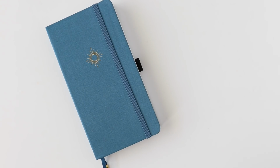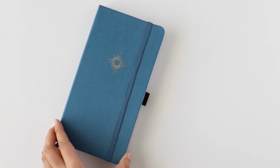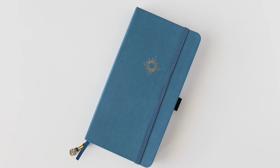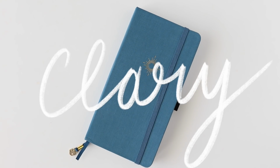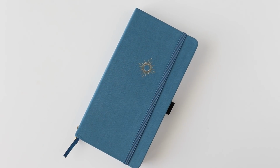This Traveler's Dotted Journal from Archer & Olive is going to be the home to my new reading journal. I love the color so much and I think it's a great size for jotting down quick notes. So please give a warm welcome to Clary. I feel like it's only appropriate to name a reading journal after a beloved character, so you might recognize Clary from the Shadowhunter series by Cassandra Clare, which was one of the first series that really got me into reading, so it just felt like a fitting name.